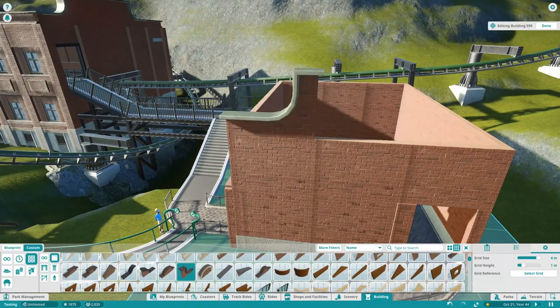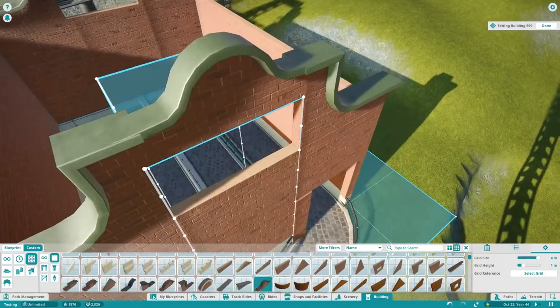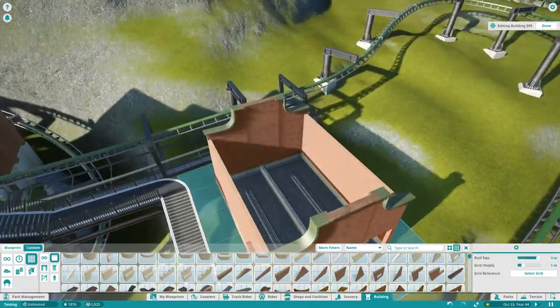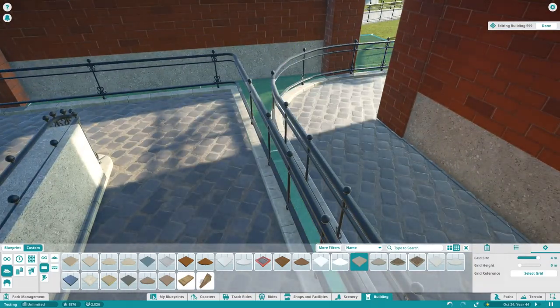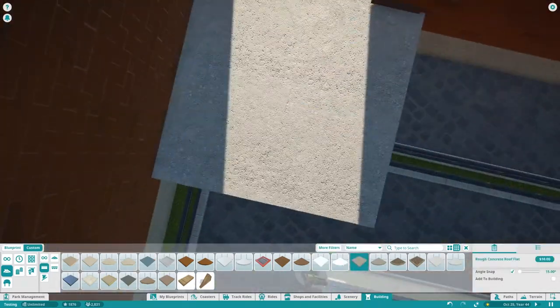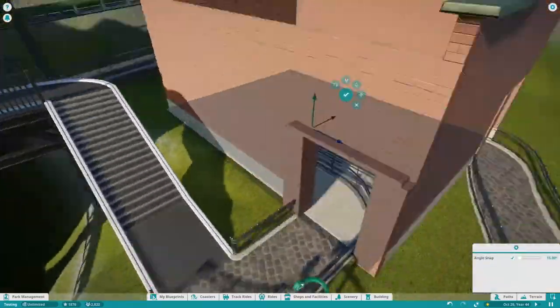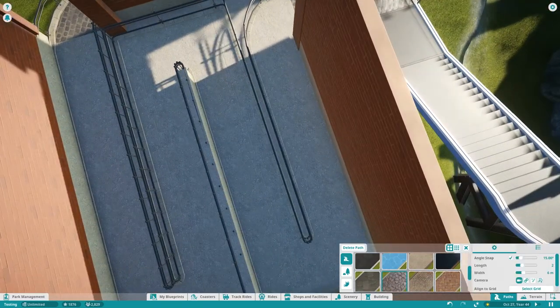I am hoping maybe one day we will have windows that you can see through, because I think that would be amazing. Because you have to pretty much place a window and then place a window on the other side. That's what you have to do in order for it to actually look generally okay. I don't know. Maybe they're working on it, maybe not.